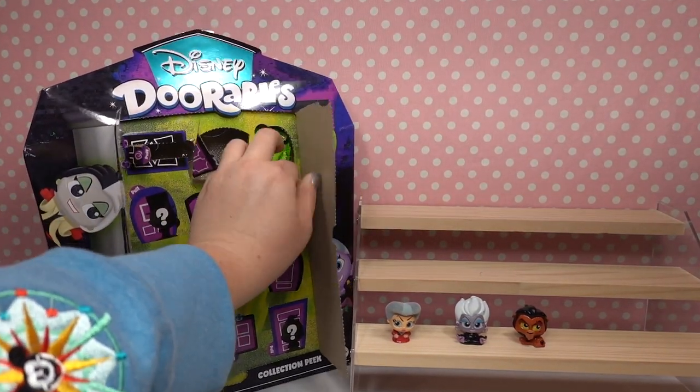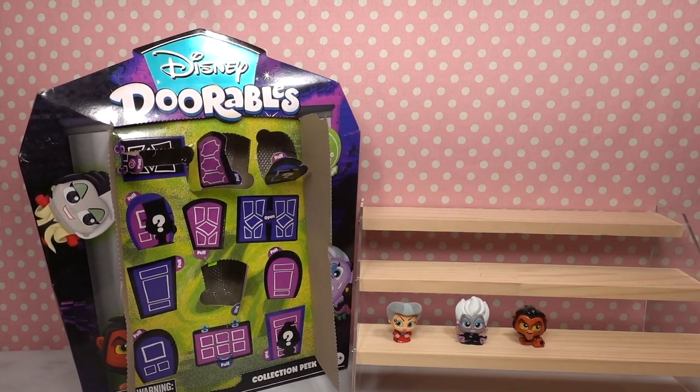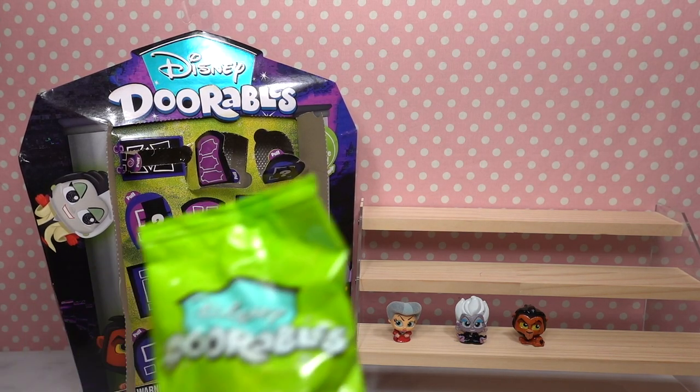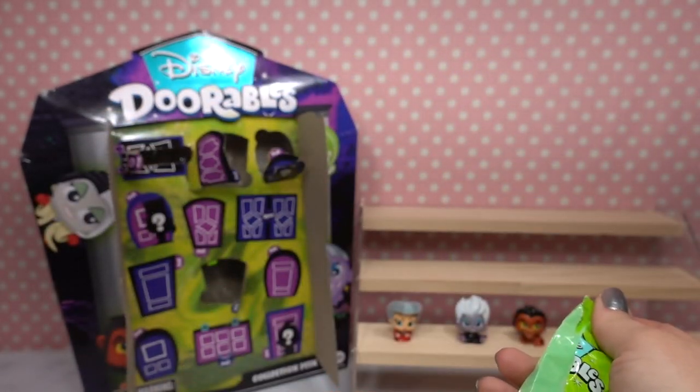Okay. Oh, this is so fun. Oh my gosh, I'm so excited for all of the Halloween festivities coming up in Disney World this year and Disneyland, of course. Bag number four. Let's see who we've got.